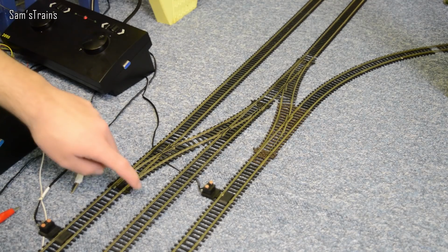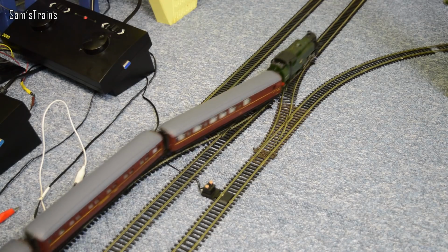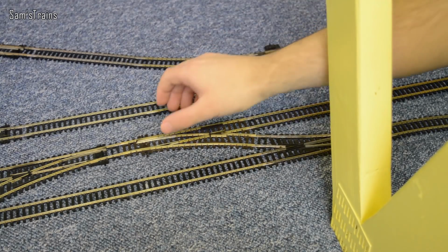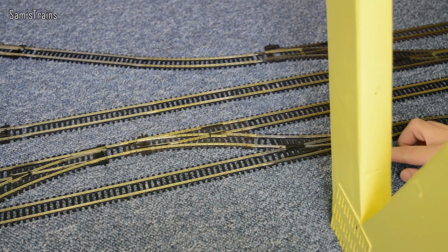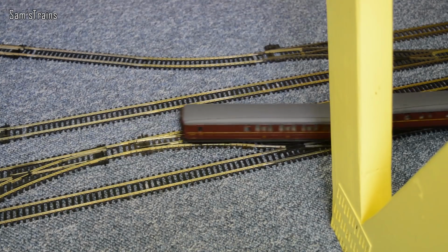Alright, but first things first, I've got to get her onto the very inner line, so I'm just going to start changing points here to get her in there. And I've also got to change these, so I'll just get onto that. It's these two. And there she is, she's on the inner line. Alright, here's that information then.